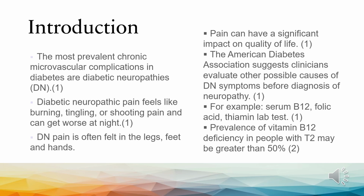The American Diabetes Association suggests clinicians evaluate other possible causes of neuropathy symptoms before diagnosis. For example, serum B12, folic acid, thiamine lab testing can be helpful. And prevalence of vitamin B12 deficiency is greater than 50% in people with type 2 diabetes.